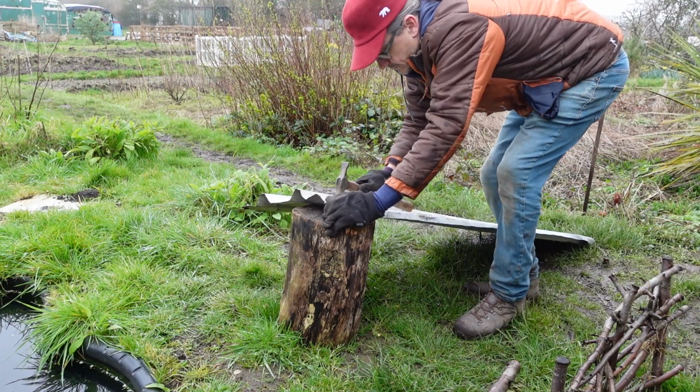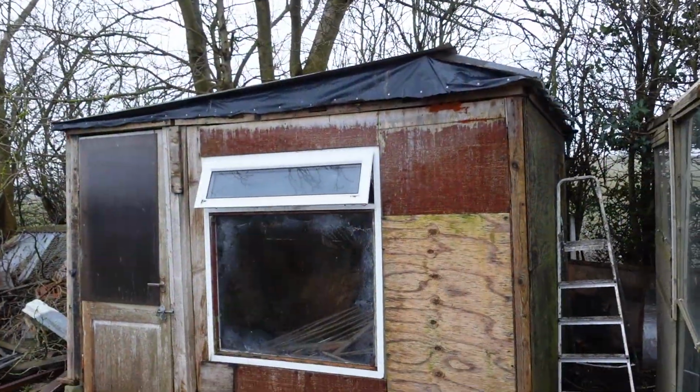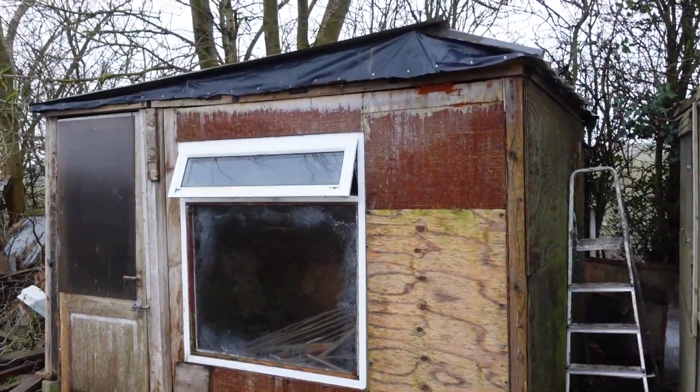Time for a bit of metal work. Well, it's cold, wet and miserable. I can't feel my fingers anymore, but we're almost there. Let's go have a look.